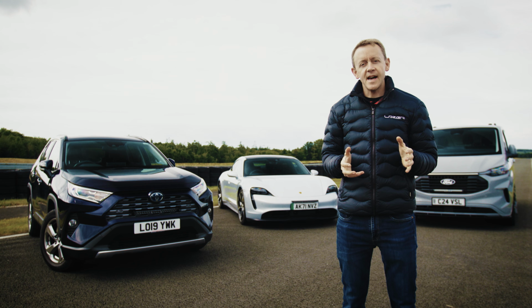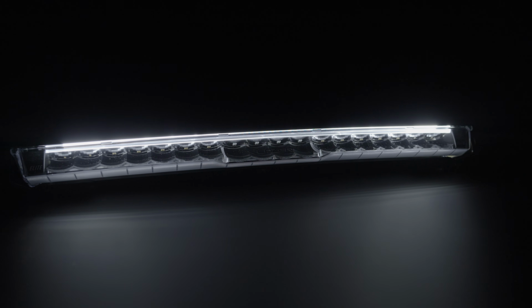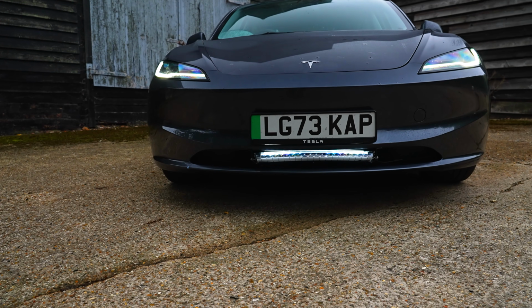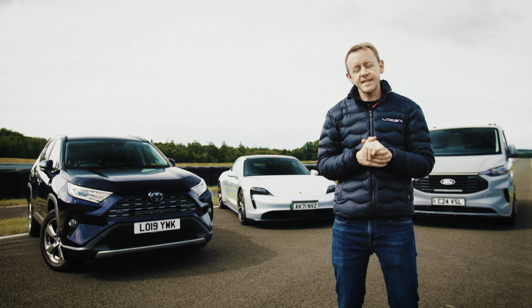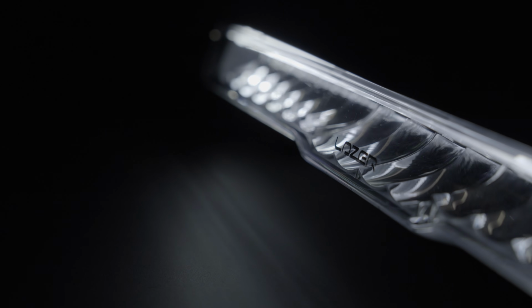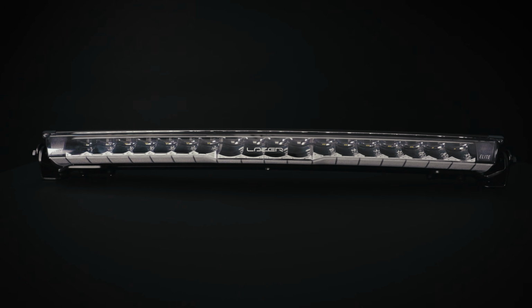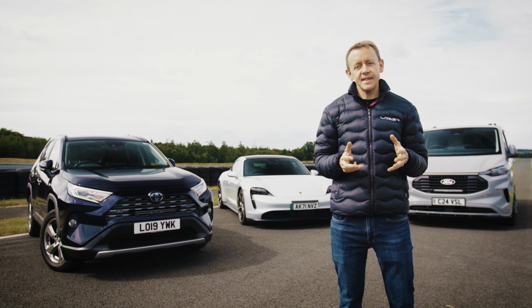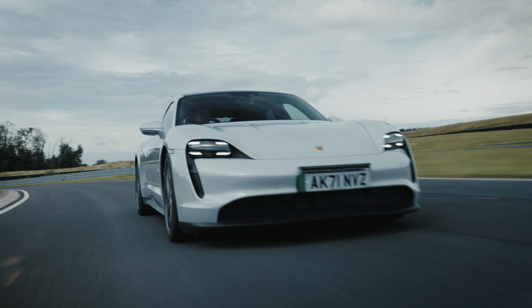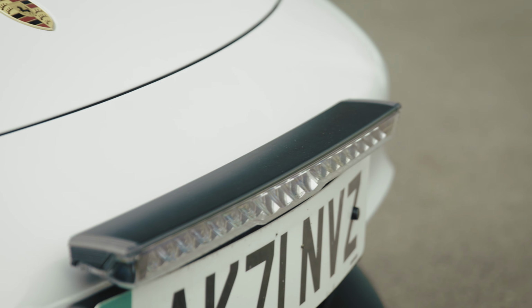Glide also features a position light which runs the full length of the product. It makes for a very distinctive look, and with the regulation in a lot of markets now allowing for a single position light in the center of the vehicle, this creates a very unique nighttime look. Of course, this is optional and the product can be bought either with or without that position light. Glide is coming as standard with the side mounting solution, but additionally there is a number plate mount, as you can see here on the Taycan. You don't see any fixings, so it's a very smooth and very elegant solution.